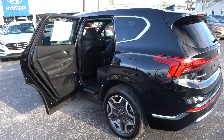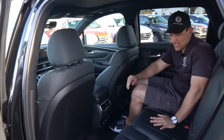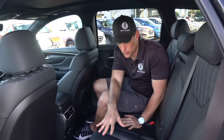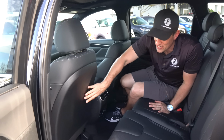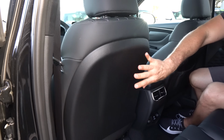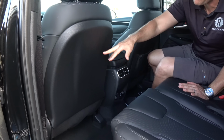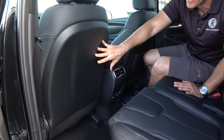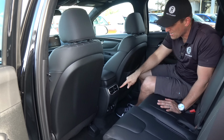All right guys, back seat time in this Santa Fe, and it's a little wonky. The seats are amazing. They're very, very comfortable, same great leather material. The challenge is I should not be seeing a total plastic back portion to the driver's seat. No pocket, so that's a zonk. Plastic, okay, I understand your kids are gonna kick it and you'd rather have them kick that than leather, but this is the Calligraphy trim.